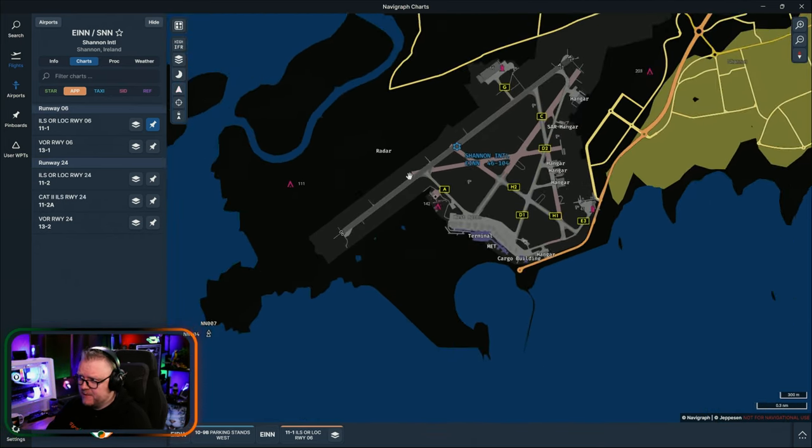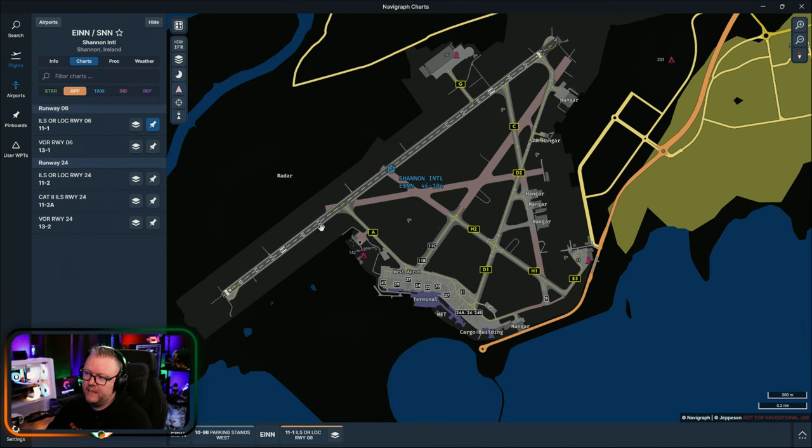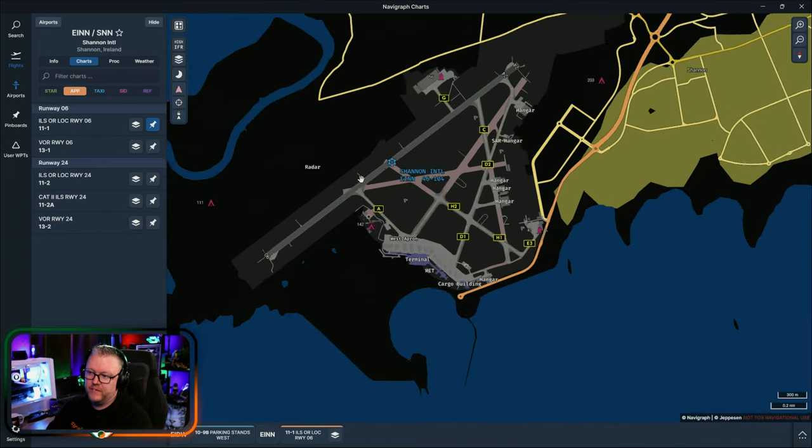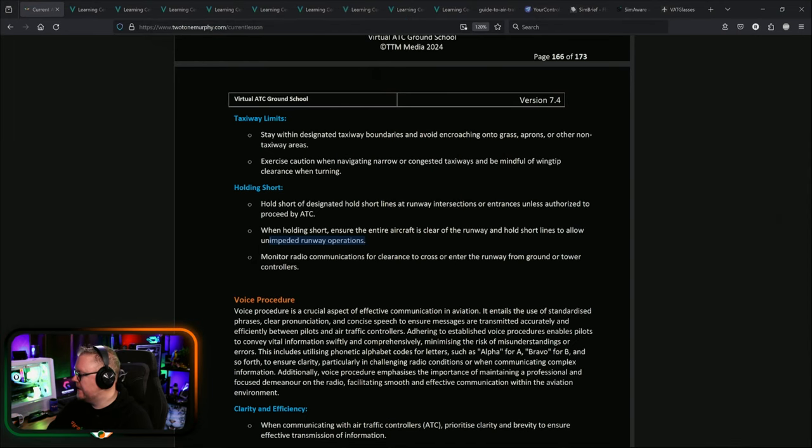But for whatever reason, you as pilot in command are in charge of the aircraft. It's your landing rate, all that jazz. But yeah, like 2-4, if you come in here, you want to be planning your exit of the runway, vacating onto Alpha. It's not the end of the world if it doesn't happen, but just be aware of it. So that's what we mean by that.